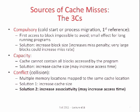So we talked about direct map cache. The alternative is something called a fully associative cache. Direct map cache says, given an address, I look at the index bits, and that tells me the one exact place in the cache that thing could be. Fully associative is the total opposite. It says that address can be anywhere in the cache. There are no restrictions.